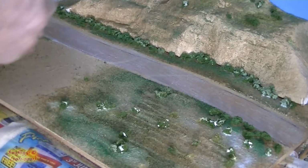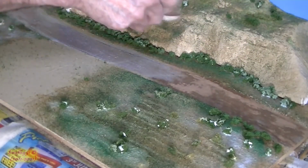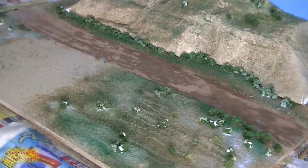So, again, we're going to use my little spoon method and just go ahead and lay this out. Once this part dries, I will leave it against the glue. I'm just going to show you, it gets down and stays down. But there you go. Now I have a road going through there. And I think that's going to look pretty good once the building gets in there.